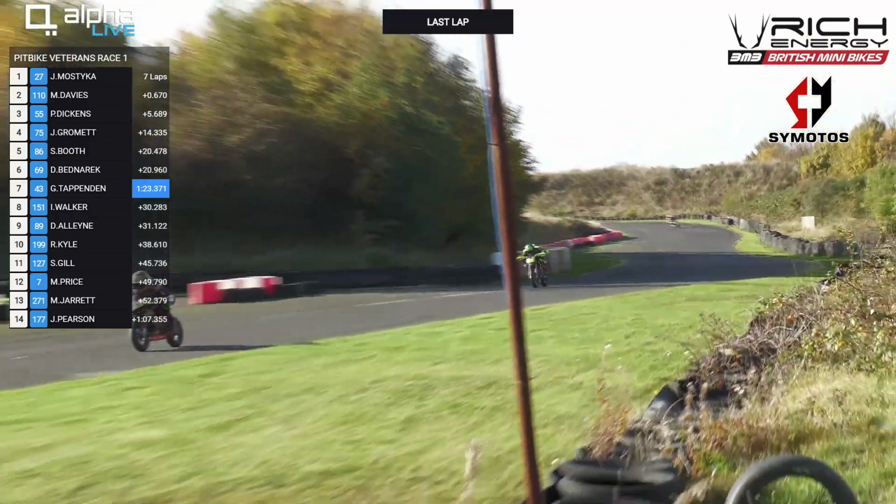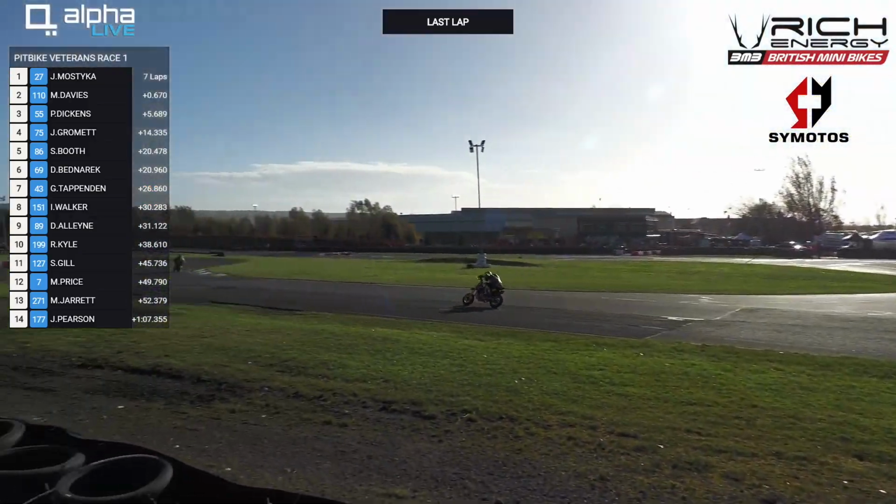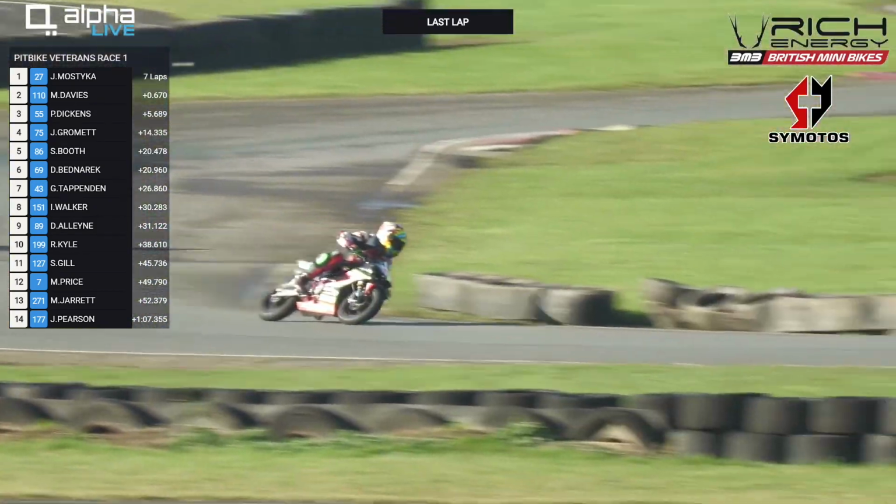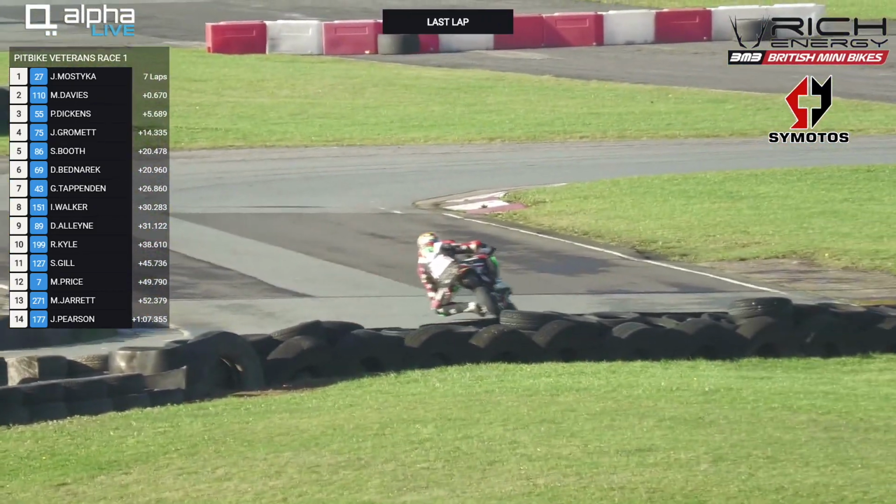Here they come, though, down the back straight for the final time. James Mostica, he's had to work really hard to get the lead in this race, and now looking just to bring it home.